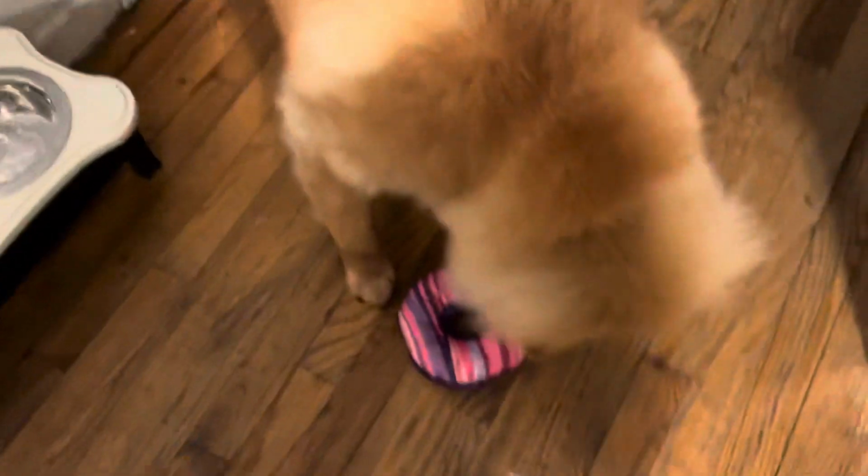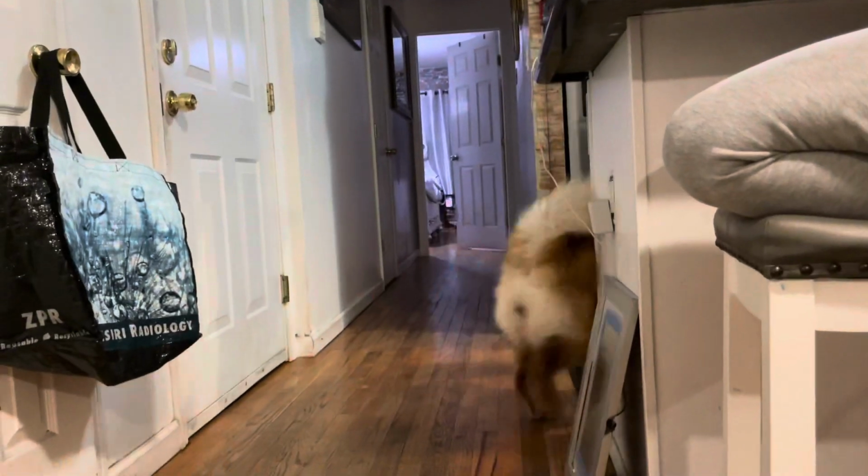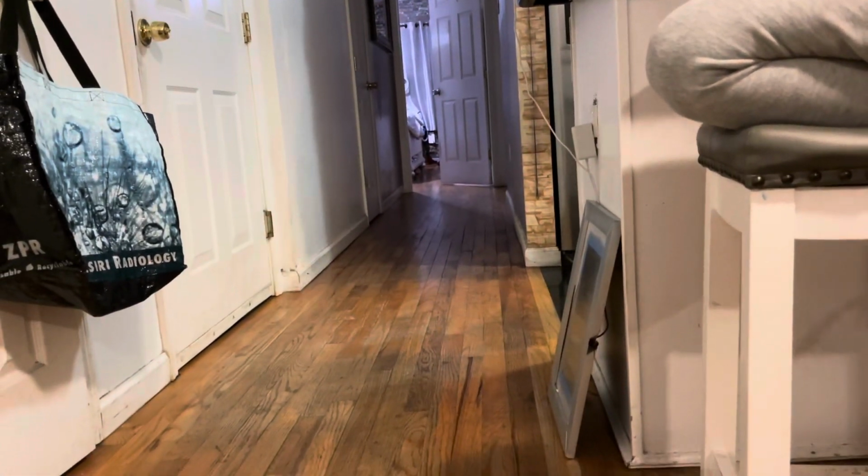Honey, you like your present? I guess so. She got another one too. Look, Mama. So you could be a smart girl. Say, Daddy, where are the treats? Where are the treats, Daddy? Honey. Honey! She just ignores me.